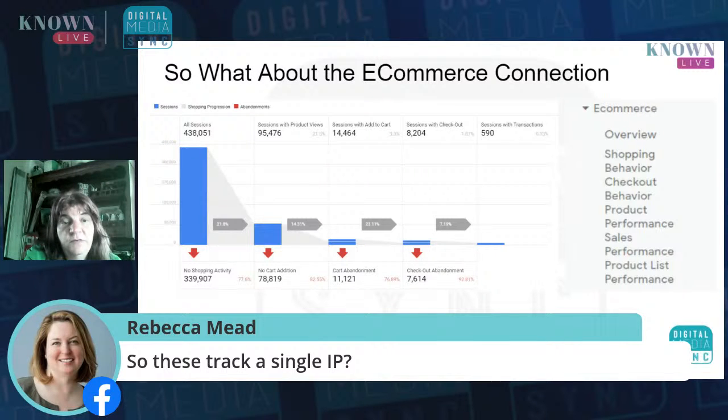So again, you want to think about what are some of the ways to make these numbers better. Why was there no shopping activity at all? Why didn't they add that particular purchase to the cart? Why did they leave the cart? And why did they leave checkout? So there's different things. Maybe people are expecting no cost shipping and the cost was prohibitive as far as shipping was concerned. Maybe they came in and they were just kind of price shopping, right? So they're looking at the price and they're like, I could find something cheaper elsewhere.